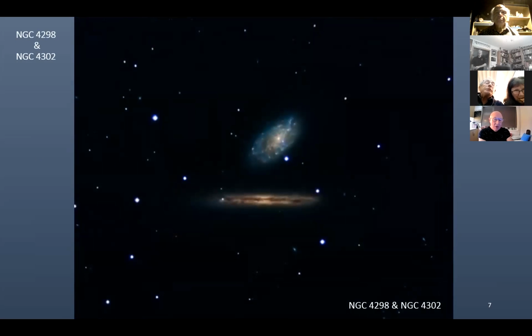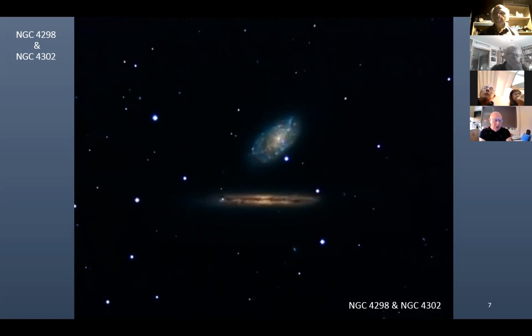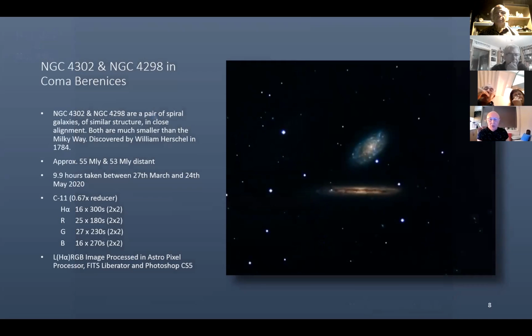Right, this is a close alignment of 2 galaxies in Coma Berenices. These are a gravitationally bound pair. Their distance is about 50 million light years away, so there's 2 million light years between them. They are the same type of galaxy. The bottom one, 4302, is about 60% the size of the Milky Way, and the other one's even smaller. But they were discovered by Herschel in 1784, and he seems to get to all of these before I do.